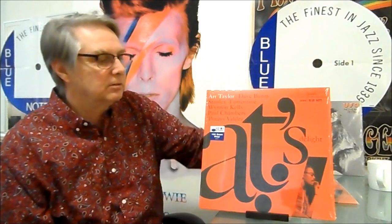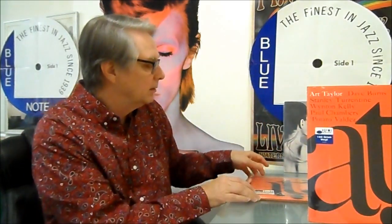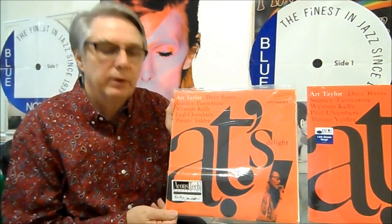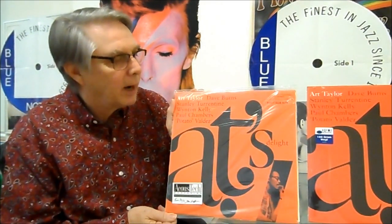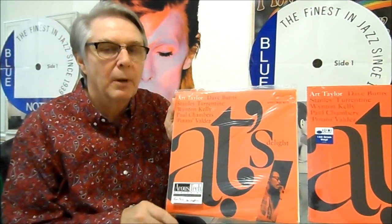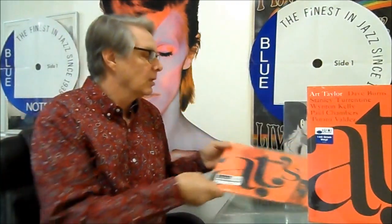Today, like the title says, we're going to be comparing the same record. It's a Blue Note title. It was pressed just recently now in 2020 on 180 gram 33 1/3 vinyl. And around 08 it was reissued by Analog Productions on a double 45 RPM vinyl.